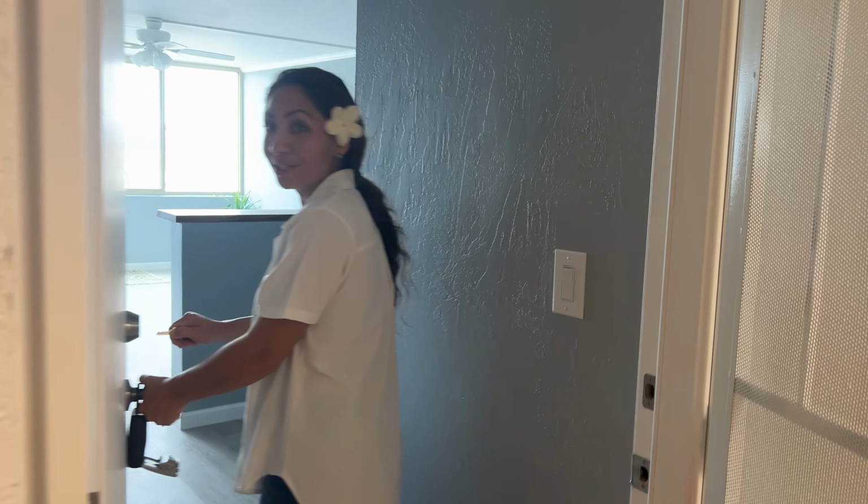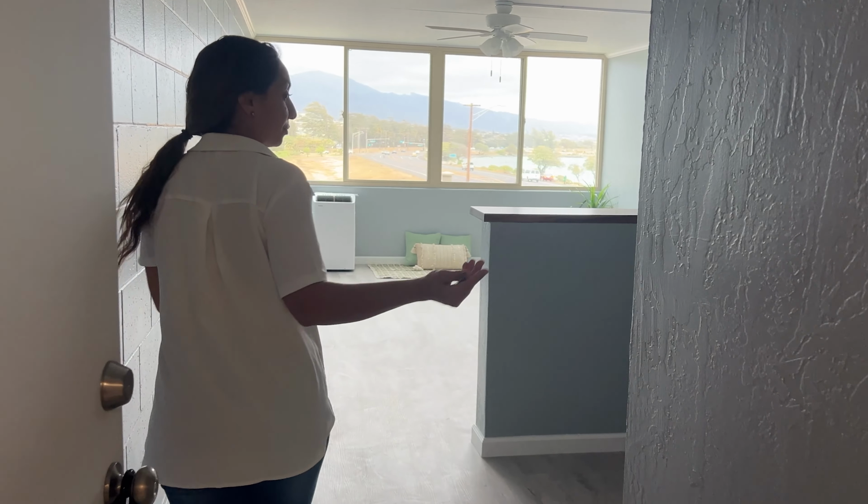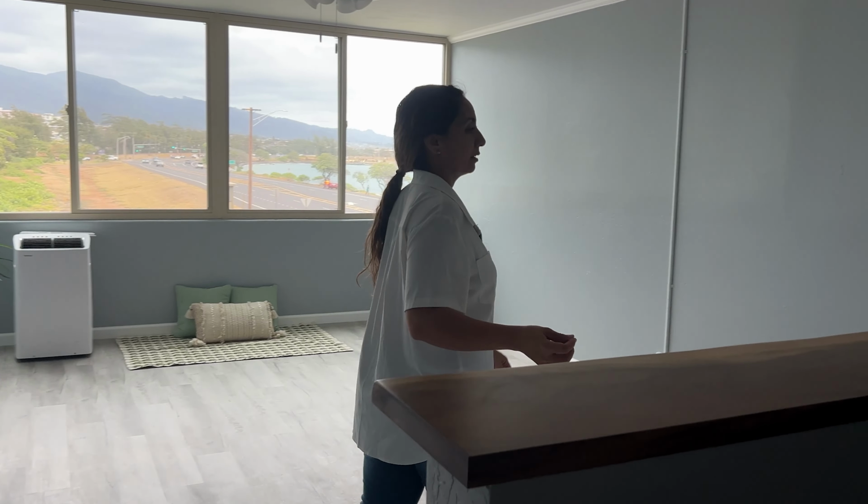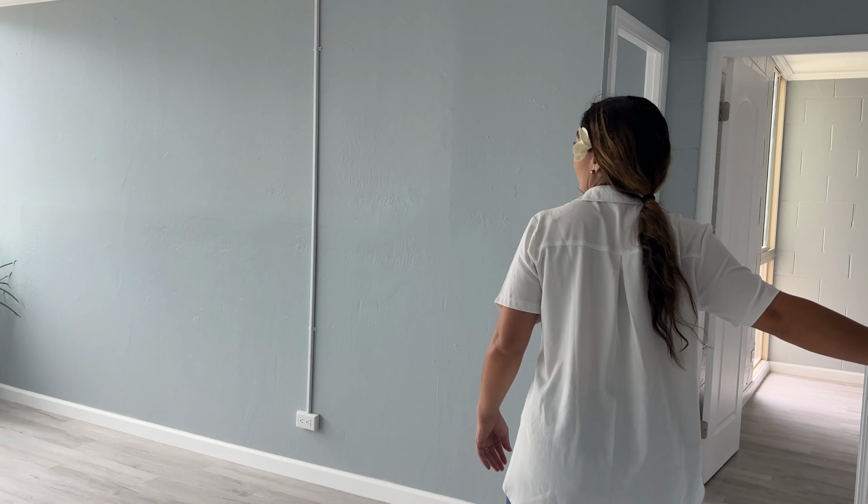So coming to our newly renovated latest condo. Prior to this, there were Section 8 renters in here. It was cash flowing well, probably about a couple $100s a month. And it's a beautiful renovated property.